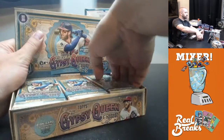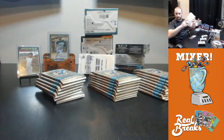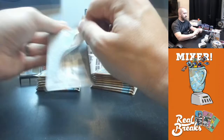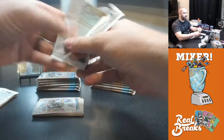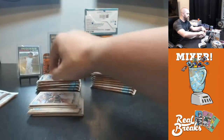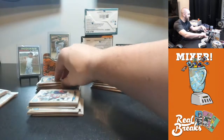Chrome pack. There is skunk protection for this break if you do not get an auto, relic, or card numbered to 25 or less in this break. You will be entered to win a box of 2019 Archives Signature Series Retired Player Edition.